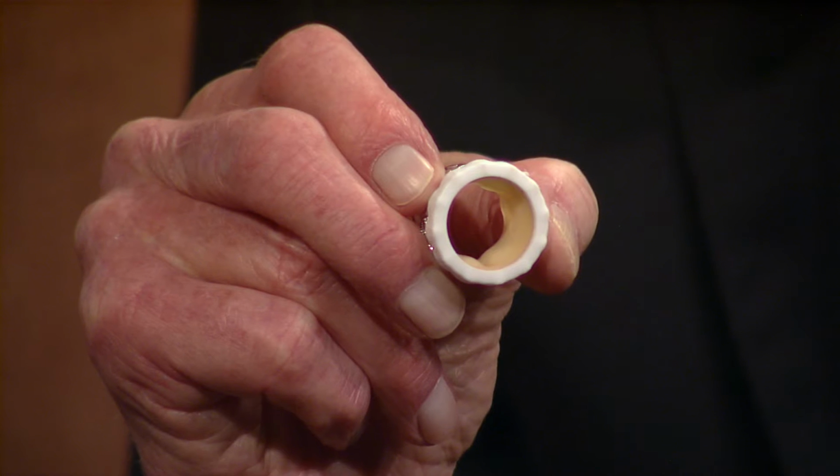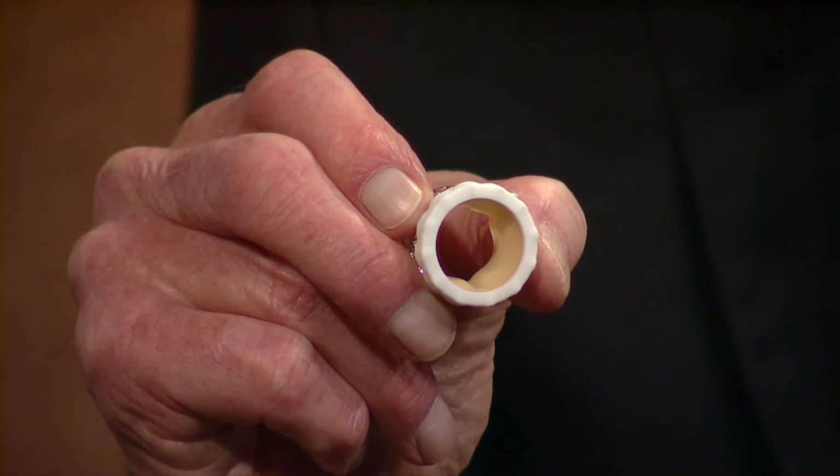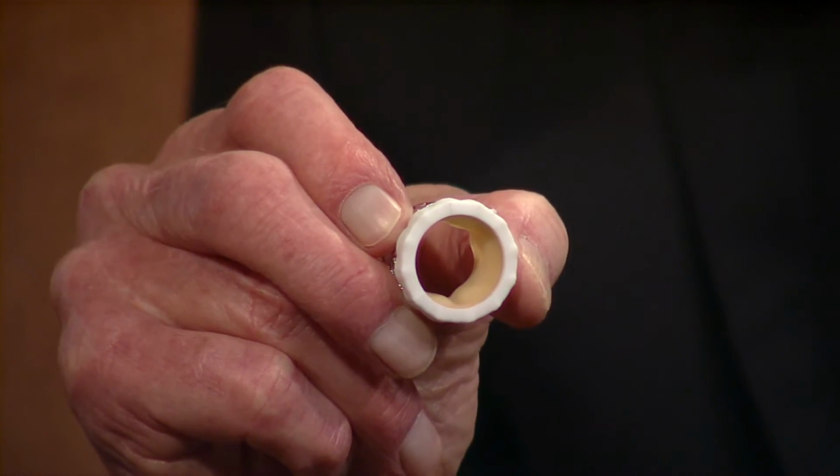Now, this looks awfully big to me to go through an artery to get to the heart. Is it all compressed down, and then when you blow up the balloon, it's up there and it stays? That's exactly right. So it's all compressed on a catheter, and it's delivered. It's fairly small in profile, and then it's expanded open to be the proper size for that patient.